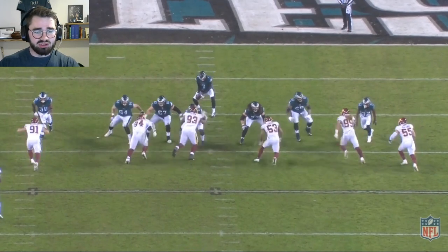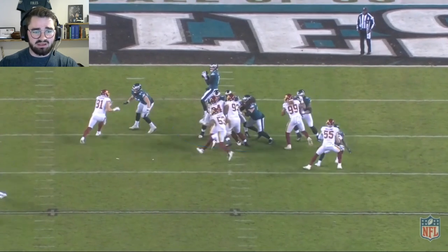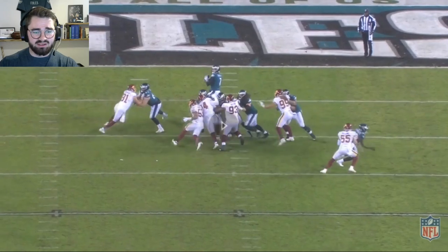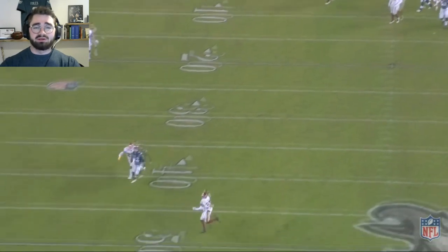A really good job from Herbig and Jason Kelsey right here. First, the initial punch on Deron Payne to push him into Jason Kelsey right there, helping out with the two defensive tackles in his face. Then you have 53 coming on the blitz right here. That's going to get picked up by Herbig, who's going to transition to the outside right there. Really good job by him.